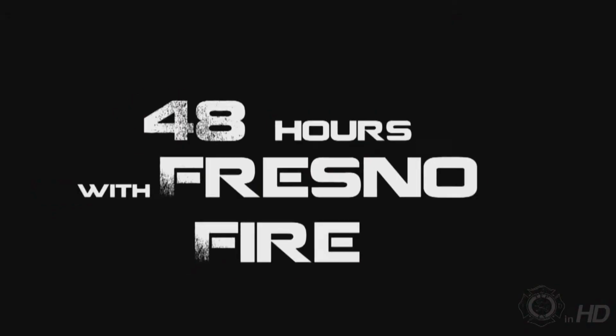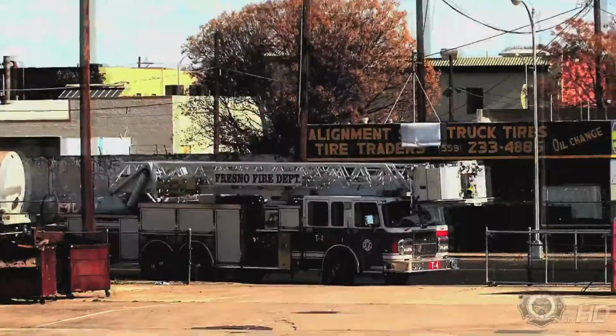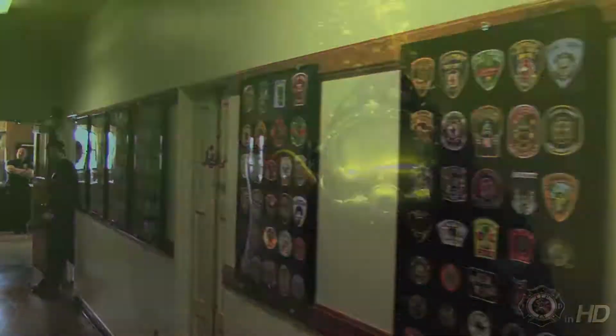Fire Department. Established in 1877, the Fresno Fire Department is one of the oldest departments in the United States, rich in history and tradition.